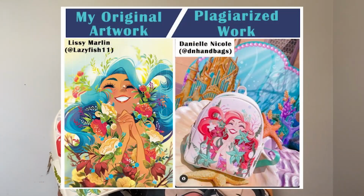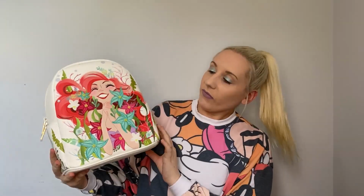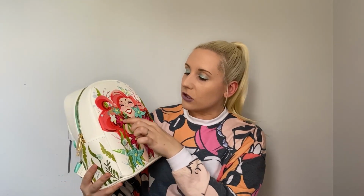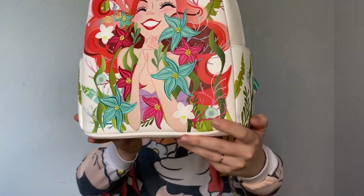What I'm going to quickly do as well is pop that picture up of this one and the original artwork next to it, so you can see what I mean with how similar they were and where there was a little bit of a hoo-ha at the beginning. But how beautiful is this backpack? So it's just Ariel, nice and simple Ariel with her flowing hair. Now these leaves are embroidered in, and it looks like there's little beads that are sewn in the middle of each one. So if I hold that up a bit closer, you should be able to see that detail.